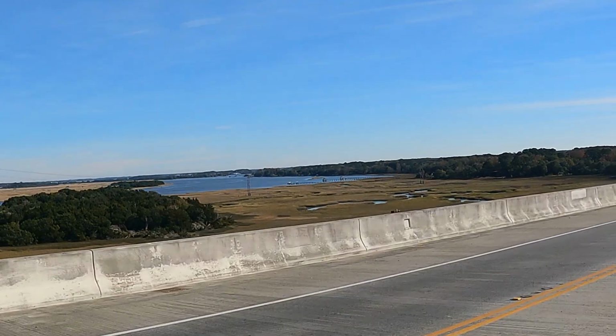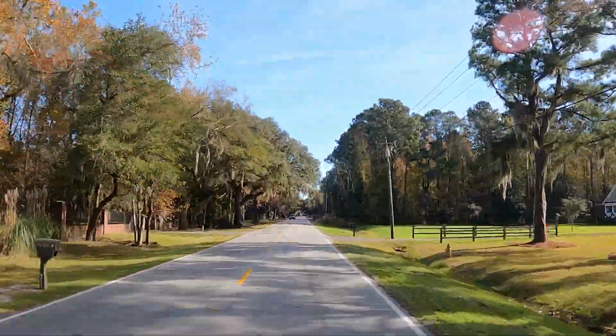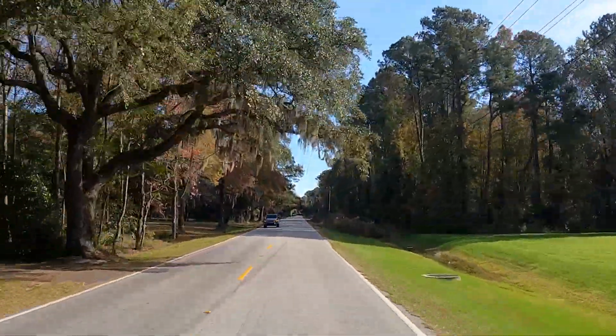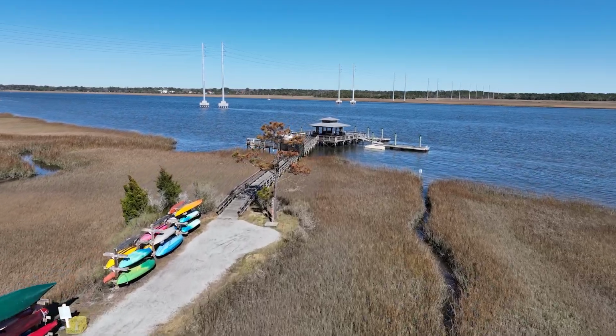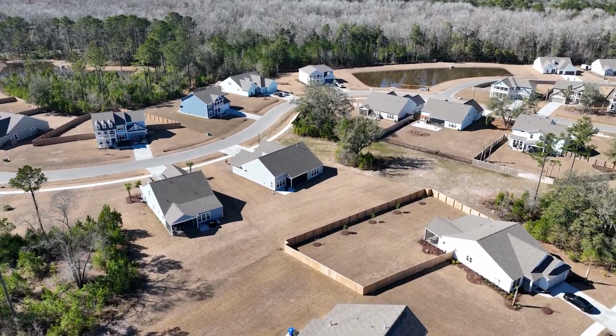For those of you that are wanting a little bit more space and that taste of rural charm, Johns Island is an absolute must consider. It's got that beautiful low country landscape mixed with up-and-coming neighborhoods and amazing local businesses too. There are a lot of businesses in Mount Pleasant that are starting to open up in Johns Island, or at least buy up commercial land.